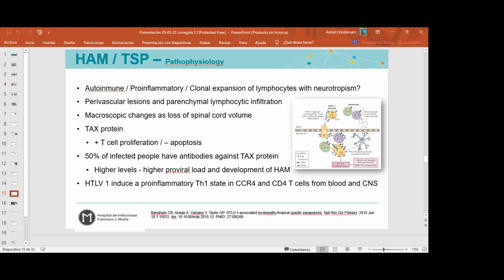It's an important protein that stimulates the T cell proliferation and avoids apoptosis. 50% of infected people have antibodies against TAX protein, and higher levels are related with higher proviral load and development of the myelopathy. And also the virus induces a pro-inflammatory T helper 1 state in CCR4 and CD4 T cells from blood and CNS.